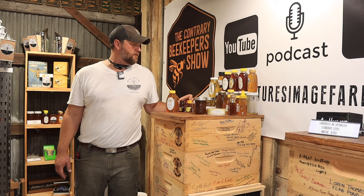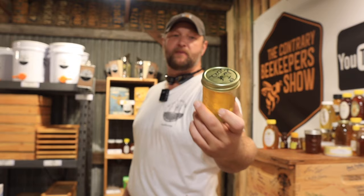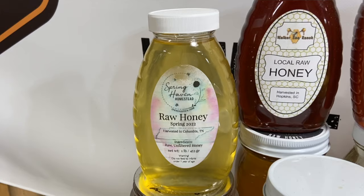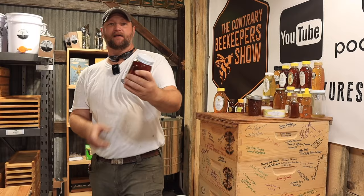This one's pretty cool. The very first jar of 2022 from our buddy Tennessee Tim McCandless down in Culleoka, Tennessee. We've got some spring honey, some black locust honey from here in Ohio, from Bee Dad Honeybees, Z's Bees. This one is cool, from Keith Spielman at Half Tracks and Honeybees. That's a great looking jar there. Hail Hives.